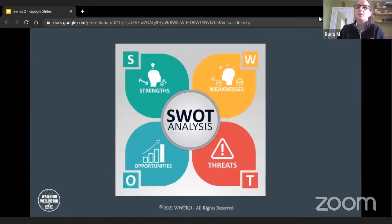SWOT stands for strengths, weaknesses, opportunities, threats. It's used to identify the situation around your business, and it's very important whenever you're thinking about anything. When used for FRC purposes, you can use it when you're planning for your Chairman's.